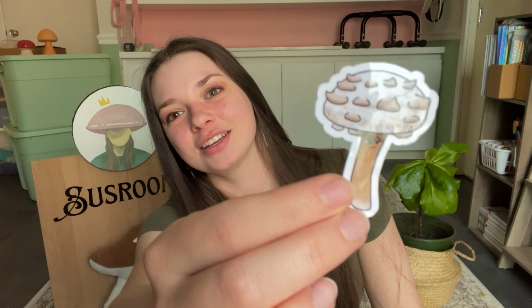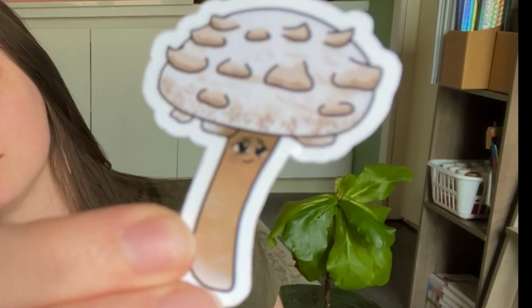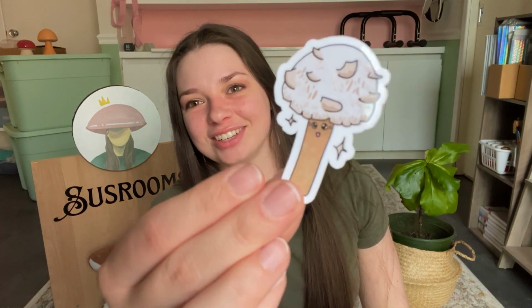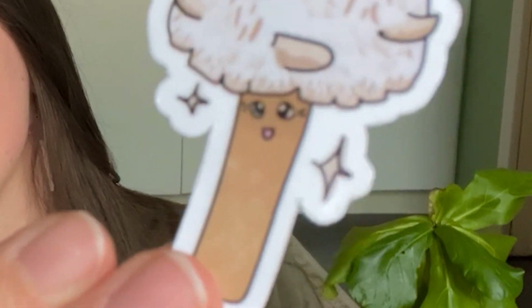So again, for this type of mushroom, I wanted her to be really shy and really curious and just really cutesy. So there she is, there's the OG one. She's just a cute, sweet soul. I did this fade at the bottom as well, and I tried to add in as much texture as I could. And then I also created this little cutie pie. I just wanted to add the sparkles because I feel like that adds to her personality.